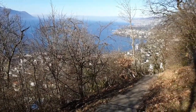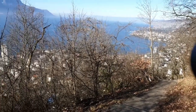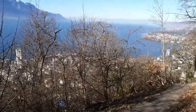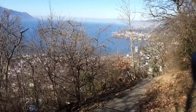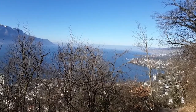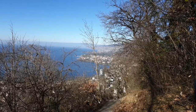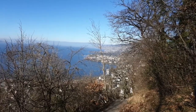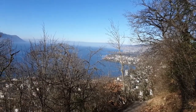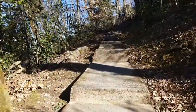Okay guys, I take a break because it's very steep and it's very high. So as you probably can see, from the distance, the city of Montreux, and far there is Vevey, about 13 kilometers away from Montreux. You can walk up there, but it's not recommended though. It's too far. Okay, I would say this is kind of hiking, guys.